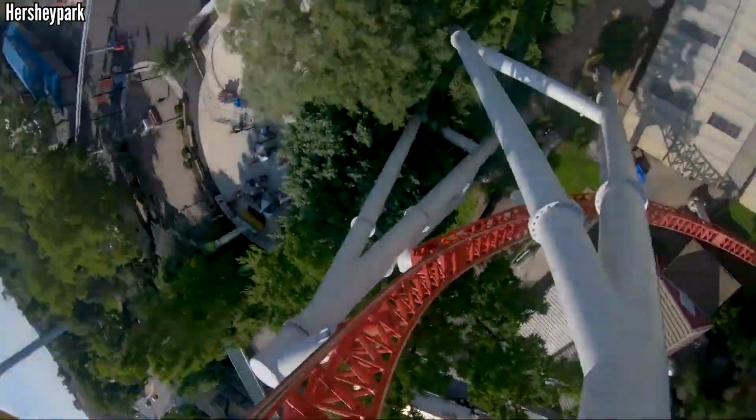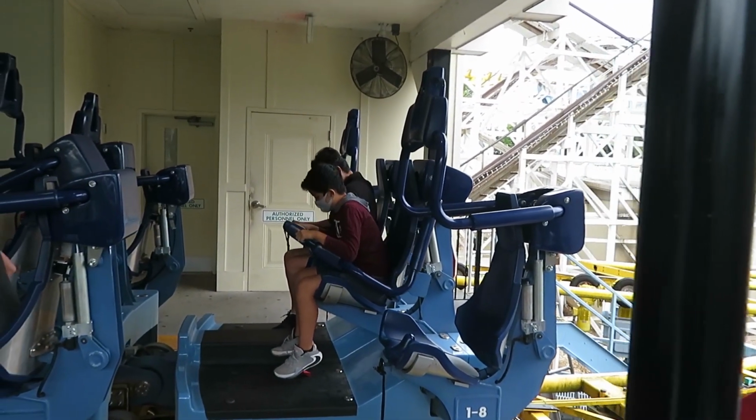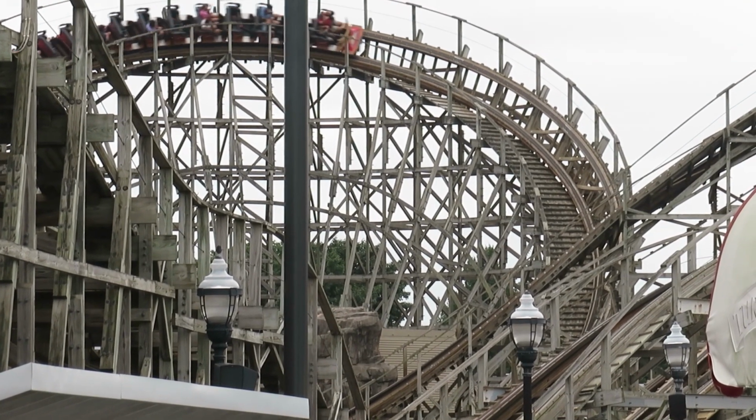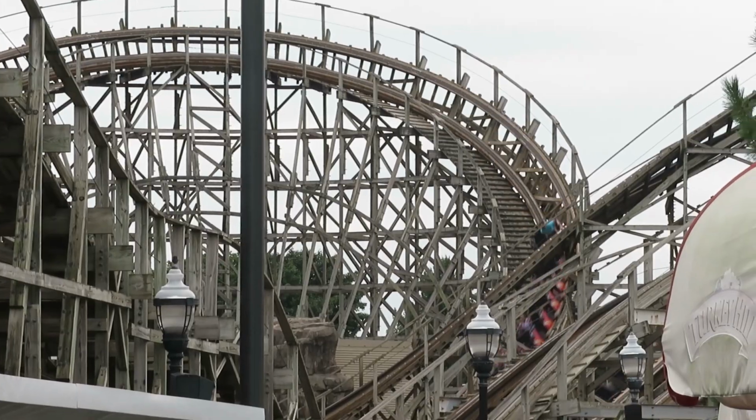But let's put that aside, shut up for 5 seconds about painful lap bars, and look at the stats. Which one of these tops the list in height, length, speed, pacing, and prime ride time? Let's find out. These are the coasters of Hersheypark, by the numbers.